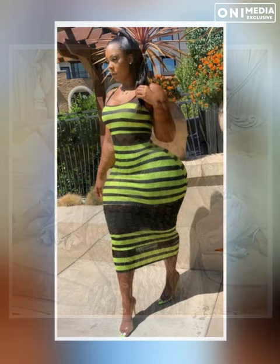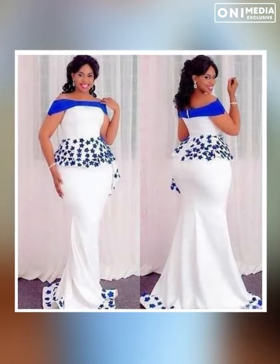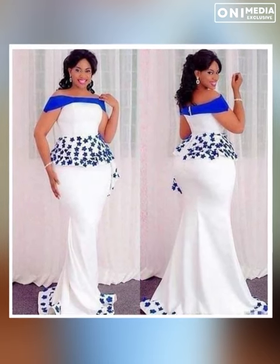E no hard, just know whether you be apple shape, pear shape or hourglass shape. Once you sabi this one, e go dey easy to find gown wey go fit you well.